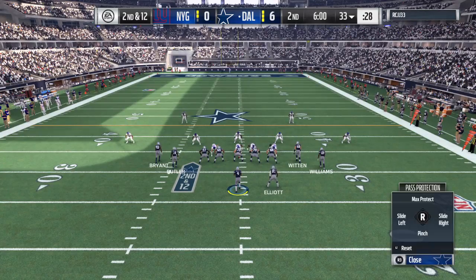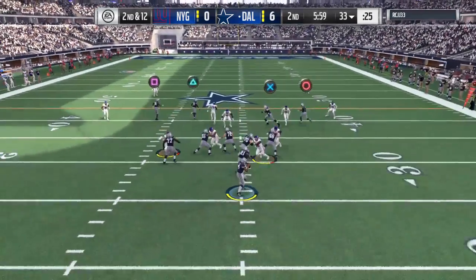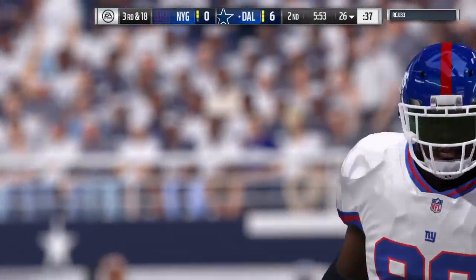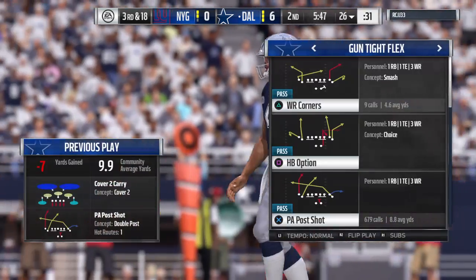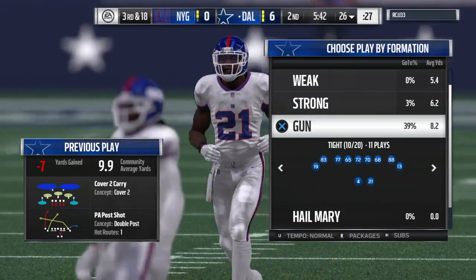Action to Elliott. Here's Prescott. And he's going to be wrapped up and driven down. Jason Pierre-Paul in there to bring him down for a loss of 7. Well, they go play fake. The problem is nobody was faked out. And when no one's faked out, what's the end result?